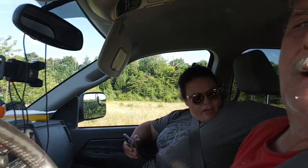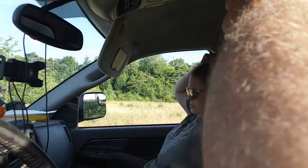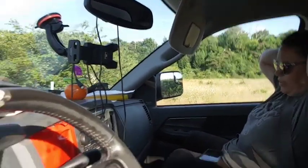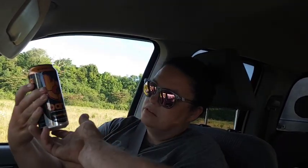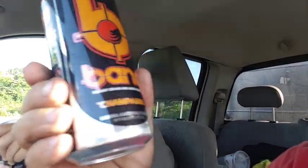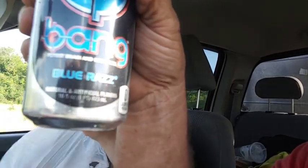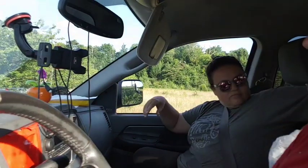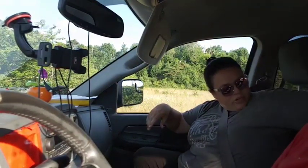So I got two different types of bangs. One that says champagne, and one that says blue fizzle. Oh, you got new bangs? Uh-huh. Let's introduce them. I haven't tried them, though. Bring them out so we can see them. Awesome, champagne. There you go, Elizabeth. And then, blue. Blue Raz. I think we had that one. No, we had Miami Blue Cola. This one might be for Saturday. The champagne. Oh, yeah, Saturday. That's the day you got to drink champagne. Put it back there in my cooler.